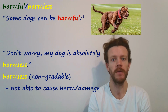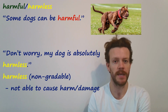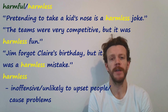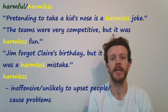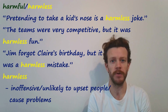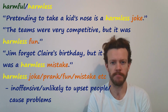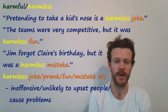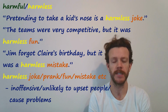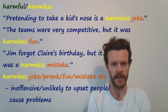Just be careful though, because again, you can't say the opposite and that an animal is harmful. You must use dangerous. But then we also have another meaning, which is unlikely to cause offense or upset people. And generally it collocates with the following things: a harmless joke or prank, harmless fun, or a harmless mistake. All of those are quite natural collocations.